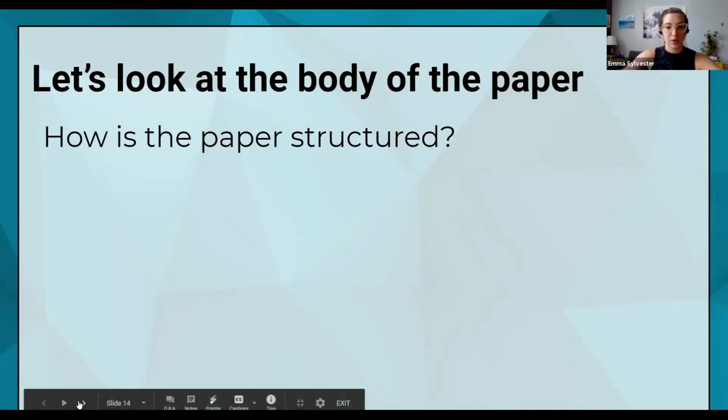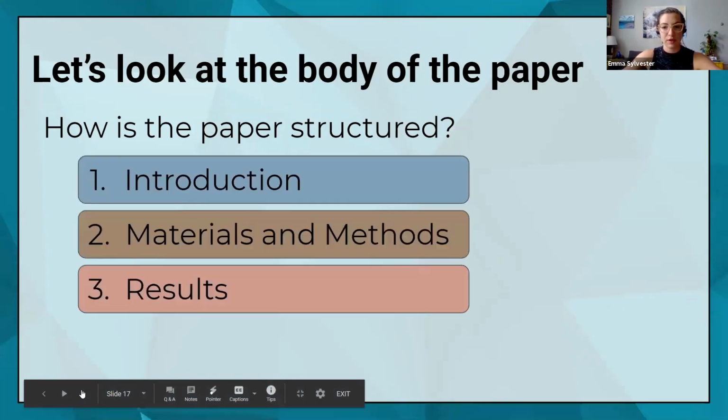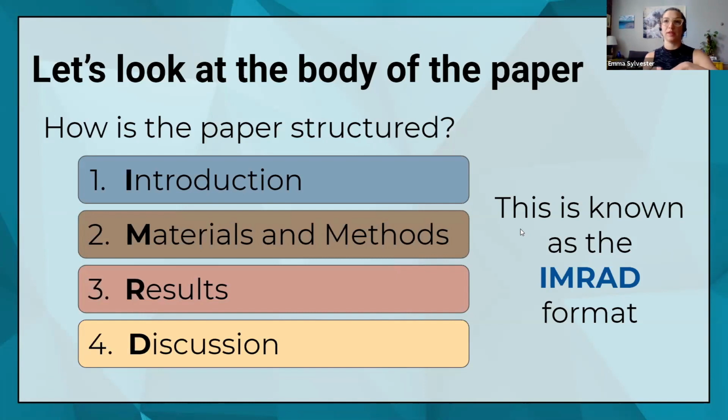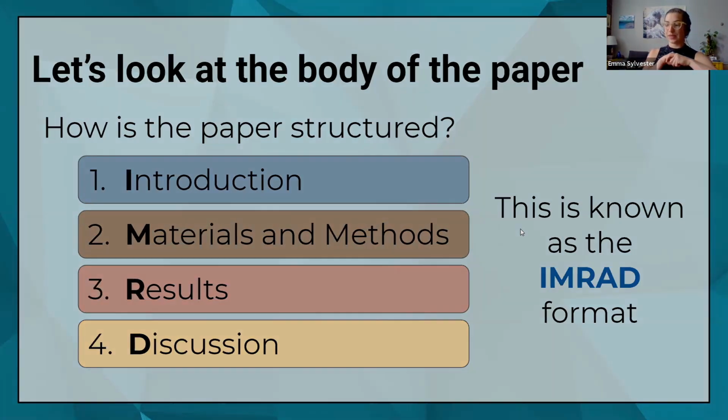Great. So we have the introduction, materials and methods, results, and discussion. Now, you also mentioned funding and references, which we're not going to talk about too much here. References we'll talk about in the citation station session.